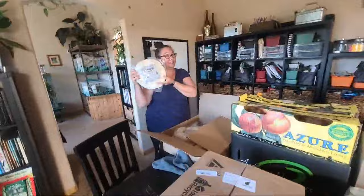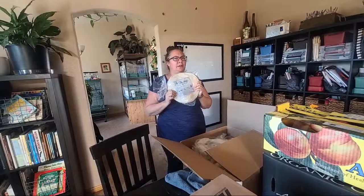These ones are actually labeled. So these are the 8-inch. We go through far less of these because we only use these for enchiladas. And they're actually good for burritos, and breakfast burritos. Those are good for breakfast burritos.